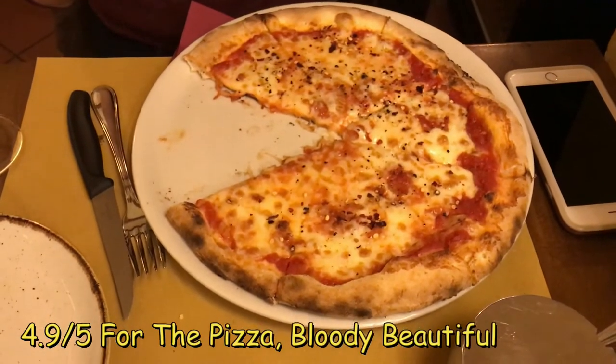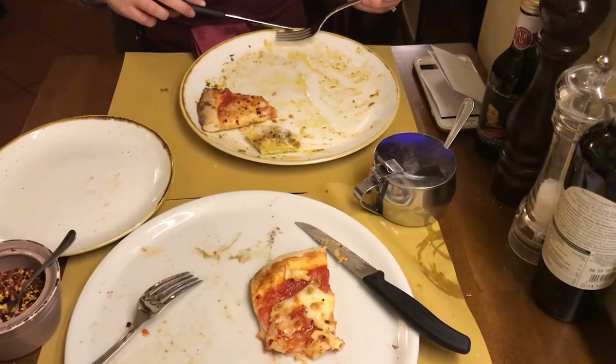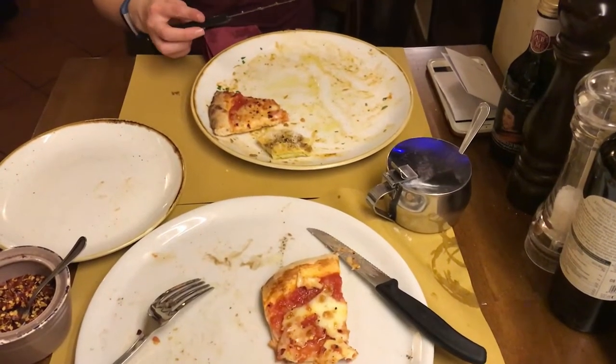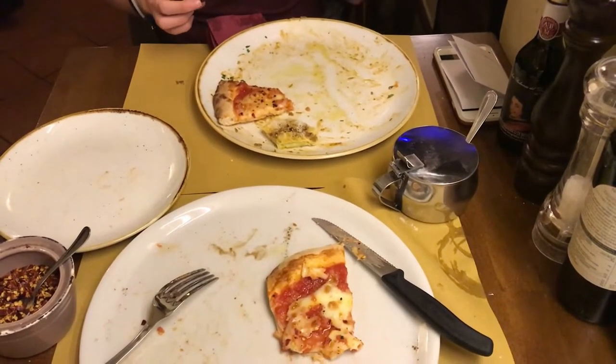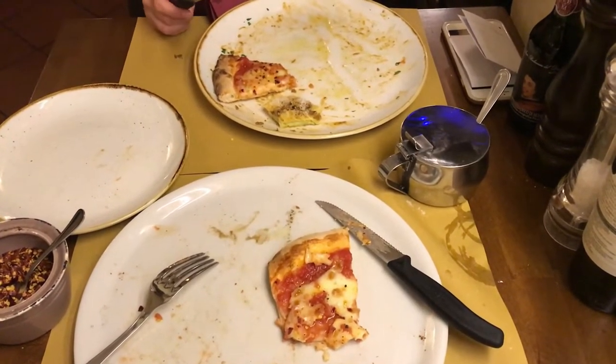and that margherita pizza, best we've had so far. Just a quick one, if you come to Florence, come to the restaurant that you'll see the picture of any minute. It's the best pizza we've had in Italy so far.